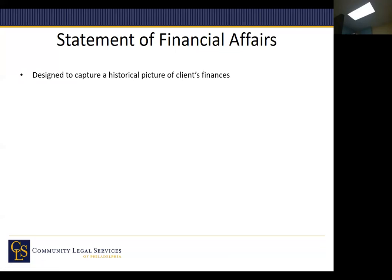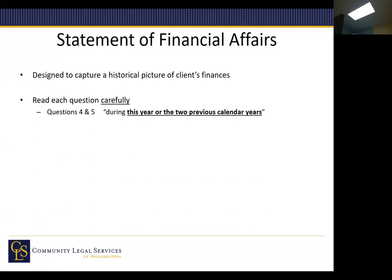The goal of the Statement of Financial Affairs is to capture historically how your client's financial life has looked. The schedules capture the current picture of the client's assets and debts. The Statement of Financial Affairs captures historical behavior of the person's financial life. Just read the questions. They'll ask questions like, in this year or the 2 previous calendar years. So if we're here in 2019, we want to make sure we're capturing 3 years: 17, 18, and 19. That's the 2 previous calendar years plus the current year.